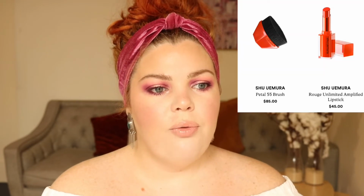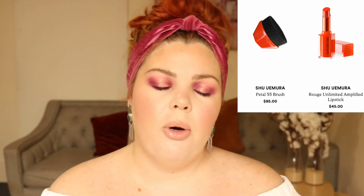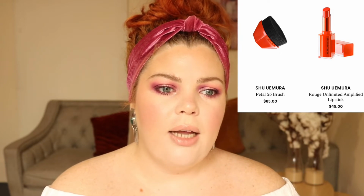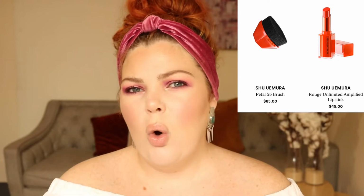Next they have the Petal 55 brush for $85, and it is a liquid foundation brush that supposedly applies the product perfectly. And then we have the Rouge Unlimited Amplified Lipstick for $45, and there was a range of shades all in red and pinky tones. Sports Girl have released 3 eyeshadow palettes called I Shade It, as in I Shade It, and they retail for $19.95, and they are available in avocado, deep blue, and coral.